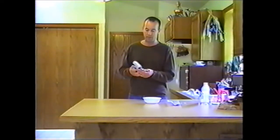Automatic injection syringe set up. We've got our medication on here, our vaccine. We've got our dose set correctly here, and we're actually at this point ready to start injecting birds.